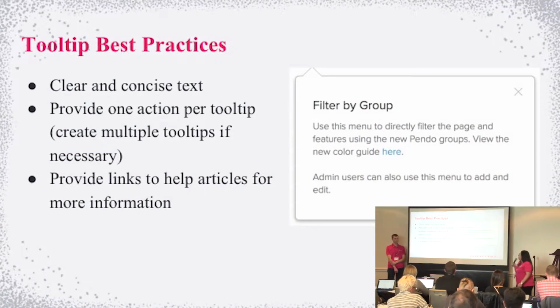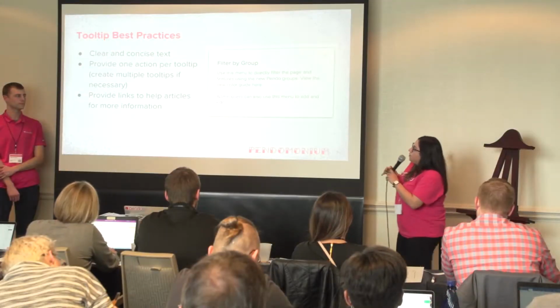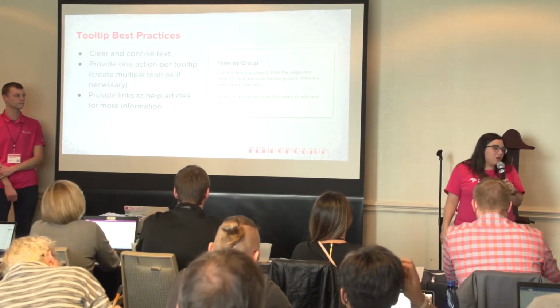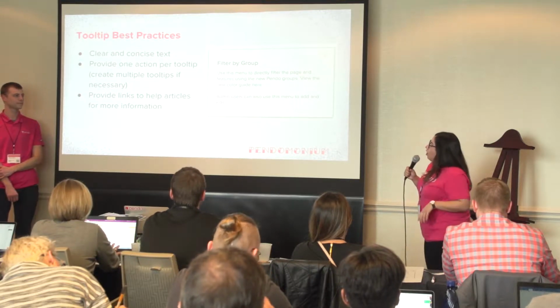Some of the best practices here: this is going to be the smallest type of guide. So here, more than in any other guide, use clear and concise text. If you have several steps for them, that's maybe when you might need more than one tooltip. You want to make sure there's one action per tooltip, right? You don't need all these different things telling them in this little box. And one of the other best practice tips is to provide links to help articles. We do that all the time in our Pendo guides. If you see here, filter by group, that here button is a link. We have a knowledge-based article on that. Sometimes all that information you want to relay is not going to fit on a tooltip, but you want that to be available for your customers.